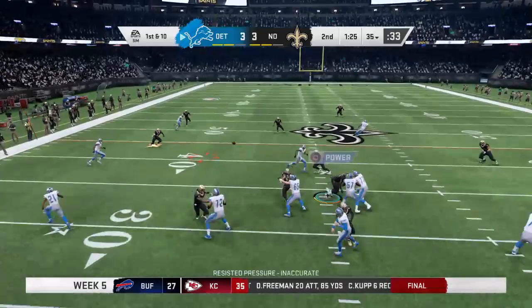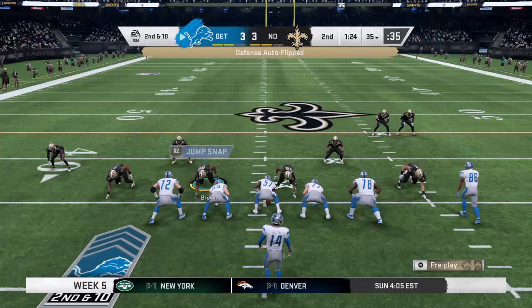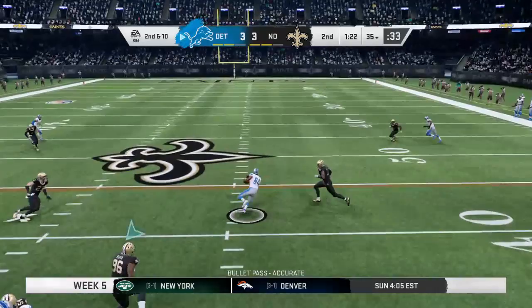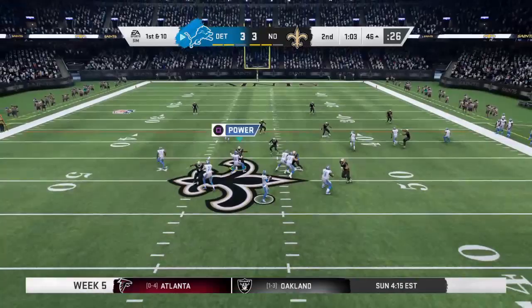First and 10 for Dalton. His throw incomplete. He was trying to get it to Seth Roberts. And that'll bring up second down. So now second and 10 after the incompletion on first down. Throwing again. Dalton. Roberts with it over the middle. And he'll be taken down, but not before he gets into enemy territory. 19 yards there on the catch and run.